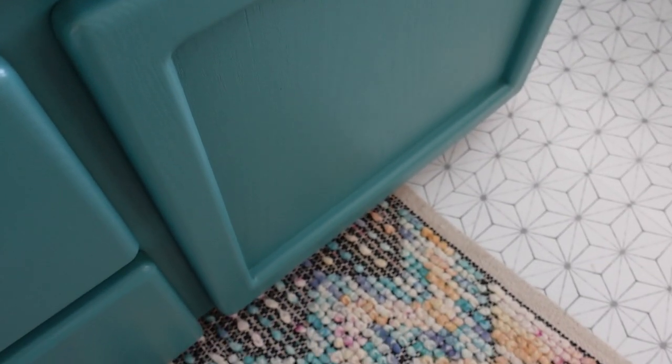I had been seeing this color everywhere on Pinterest and bathroom makeovers, even kitchen makeovers. This is a very popular color. And so I knew this was definitely the shade that I wanted in my bathroom, and it would give it that life that it was lacking.